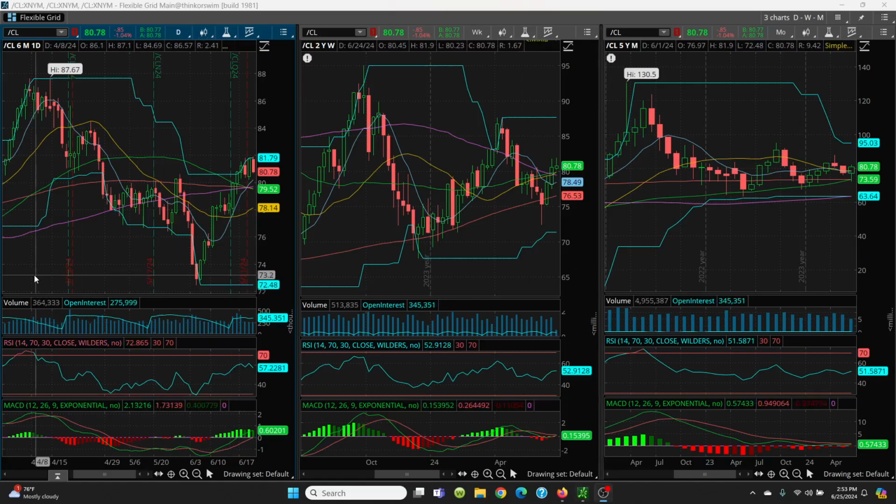Okay, here we have crude oil, your daily, weekly, and your monthly chart. Now, what you want to do here is every so often just look at a monthly chart, just to see your big picture of what's going to go. Okay, so let's just take a quick look here. When you're looking at this 50-day, you can see how nice it held it so far, and look at what's happening so far this month.